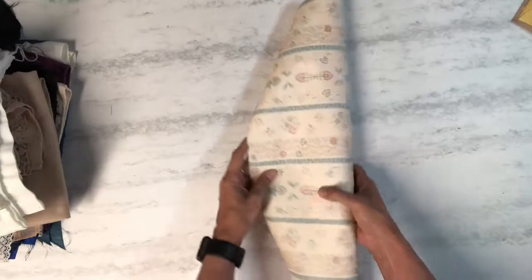So, let's see. There's several rolls of some of it. This one's pretty. Yeah, I like that one. There's all kinds of things. You can make strips. And there's quite a bit of all of this stuff. Oh my goodness. But anyway, there's a whole box of it here. And I just had an avalanche.